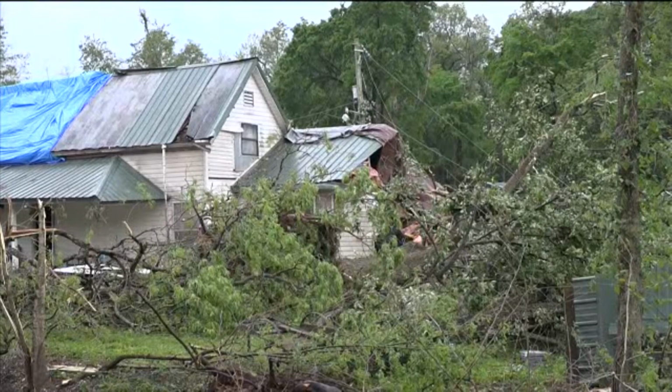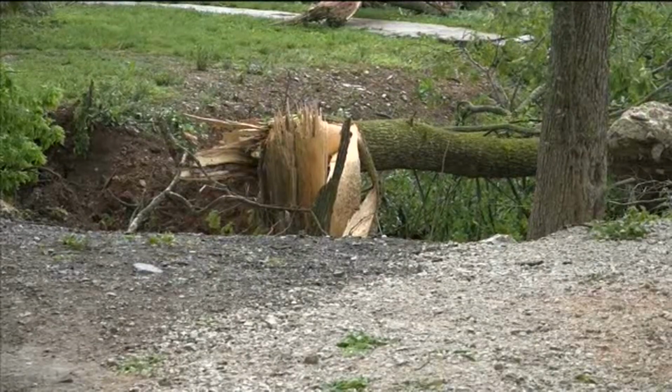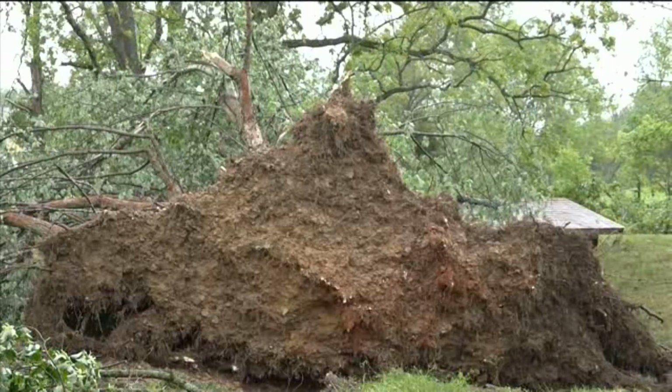People in Boone County say they were shocked at the damage this storm left. Probably the trees, really. How a tree could be plucked out of the ground and cast off. That's probably the craziest thing I've seen.